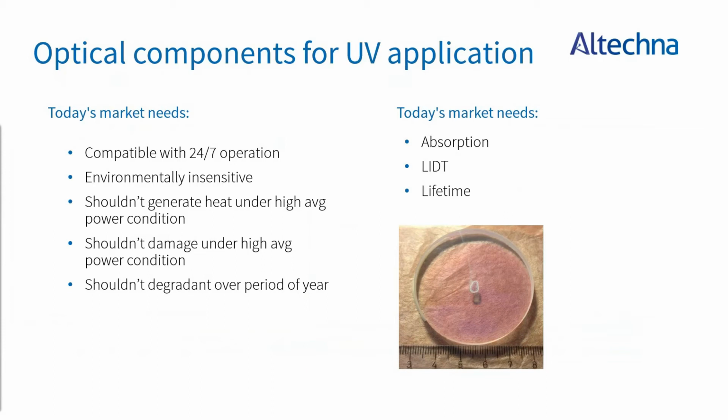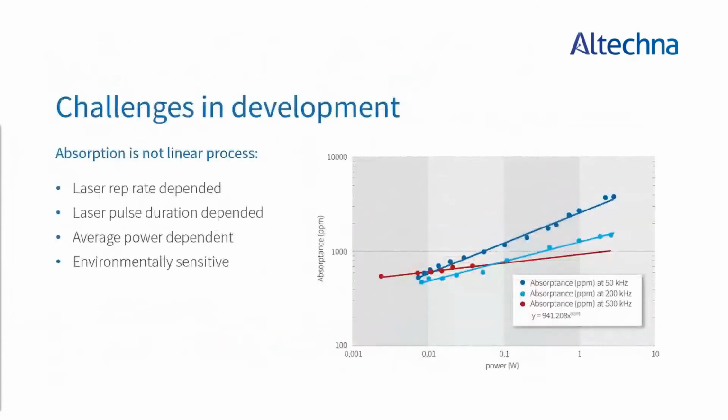All these terms are mostly fulfilled by controlling absorption level in both coating and the surface of the optical element. Unfortunately, absorption is not something one could easily handle. It is a nonlinear process dependent on laser repetition rate, pulse duration, and sensitive to the environment. Also, as you can see in the plot, absorption can vary up to 10 times for a single radiation frequency at different average powers. And there is no set of parameters with which it could entirely be avoided. Therefore, our coating engineers are constantly working on design improvements that would allow minimizing undesirable effects at most frequently used repetition rates and at required power levels.